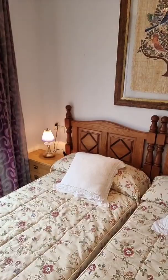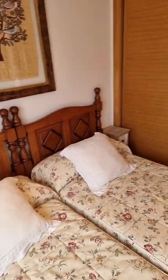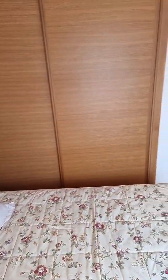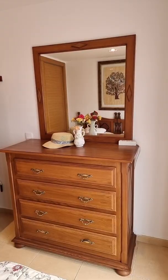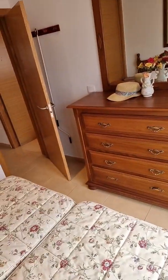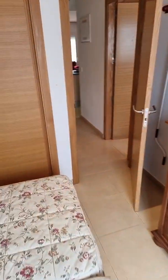As you can see, it's all perfectly furnished to a very interesting standard. It's owned by a Spanish family at the moment, and as you can see, it's very typically Spanish. There you go. So I hope the sound is better now, because I forgot to connect my microphone. I hope this has improved now.